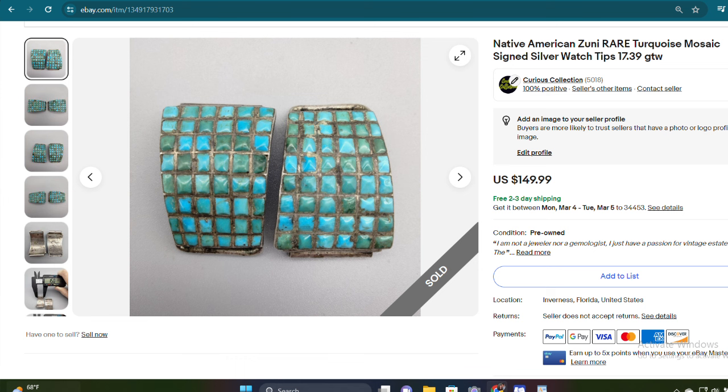So absolutely love it. And so we've got the combination. We've got the low input cost, we've got the high ASP, and we've got the fact that it sold in less than a month. So all of my favorite things in one spot. So, Native American Hopi.